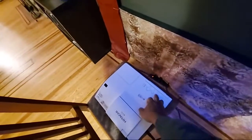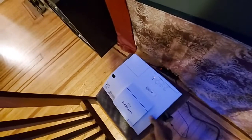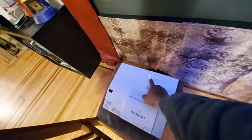All right, so we're going to power this projector on. Should have some kind of juice. There we go. And his whatchamacallit's a little bit loose. Why is this freaking cable here? That's not good. All right, so let's power this one up. There we go.